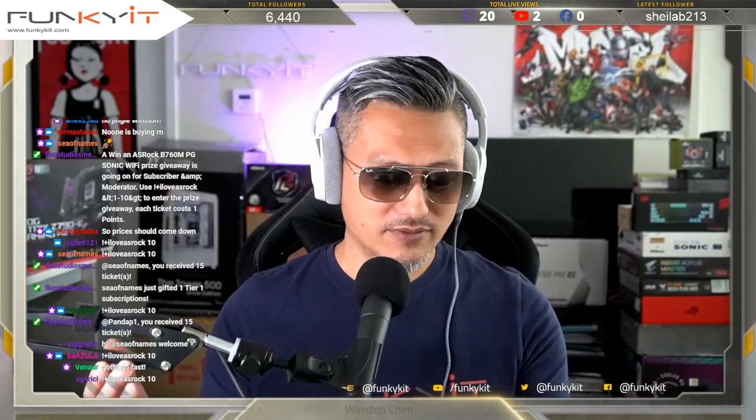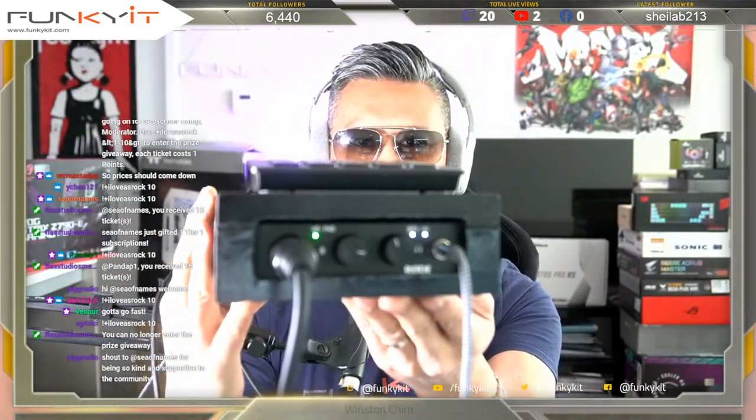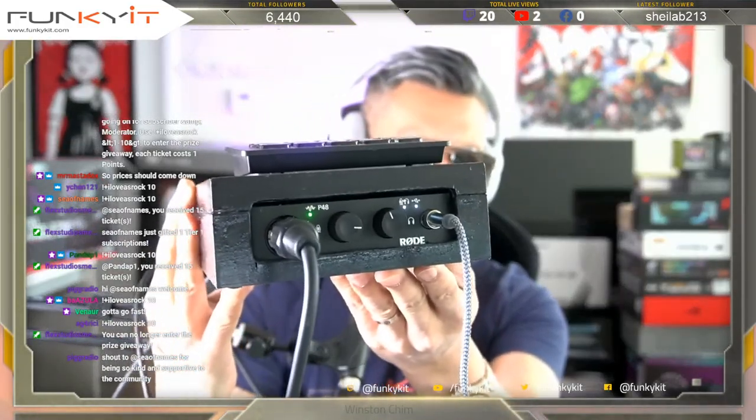And I'll show you now. So here we go. That's my Stream Box, Project Stream Box. It's fantastic. It's a DIY thing, right? And you have this box right here. Inside is my Rode audio interface. You can see that right there. Let me flip that around. You can see that right there. That's my audio interface, the Rode audio interface.